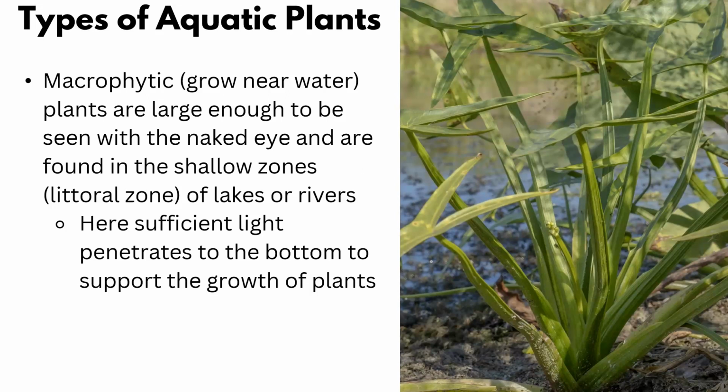I have a photo if you're like, I have no idea what that looks like, Monica. So I have a photo here in a second. But basically in this zone, there is still enough light that penetrates to the bottom to support the growth of plants. So even though they're in the water, they are still photosynthetic autotrophs. They have to make their own food through photosynthesis, which requires some form of light. So here there is sufficient light at the bottom to support the growth of these plants.